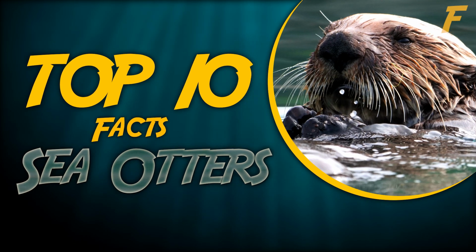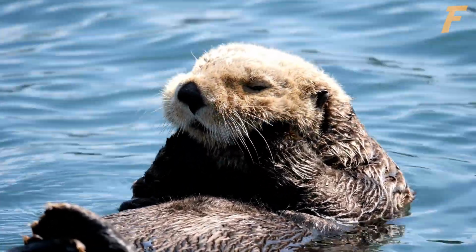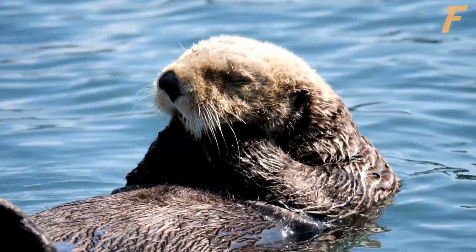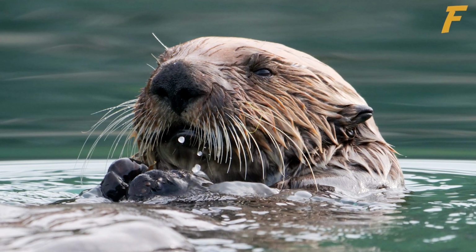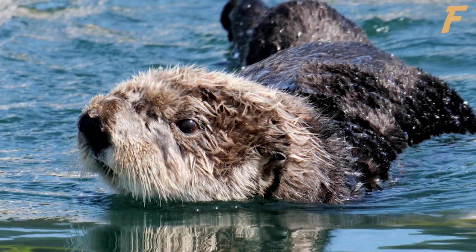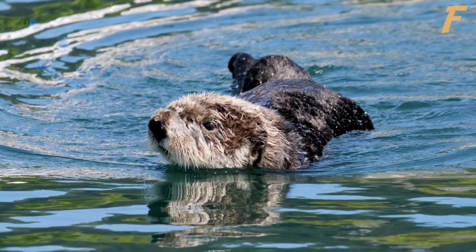Top 10 facts about sea otters. The sea otter is a member of the weasel family and can be found in the waters of North America and Asia along the shores of the Pacific Ocean. The sea otter spends the majority of its life in the water. Nevertheless, it does venture onto land to sleep or rest in certain spots.